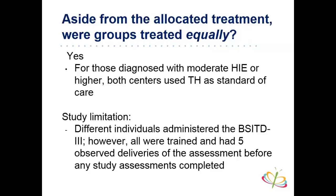Dr. Washofsky, I have a question online. They want to know, was this study of cooling versus not cooling? It wasn't? No, it was cognitive outcomes. Okay.